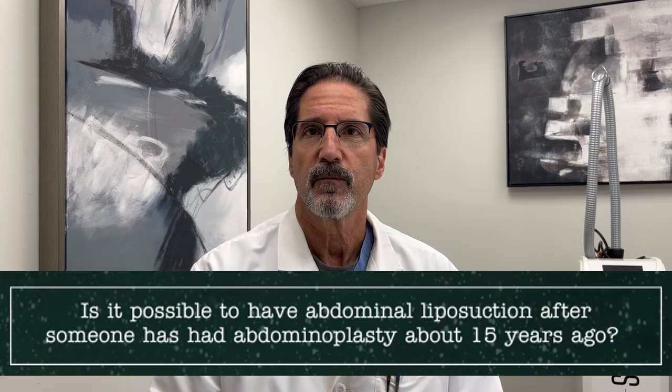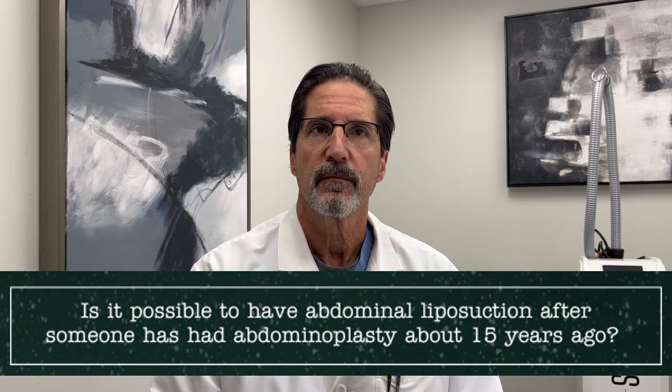Is it possible to have abdominal liposuction after someone has had an abdominoplasty about 15 years prior? Yeah, it's actually very common. Even after a tummy tuck, years later, your body habits can change, or weight can fluctuate. So many times you don't really need to do anything to update the tummy tuck, but you can modify it with some liposuction, usually the hips or flank area and the abdominal wall.